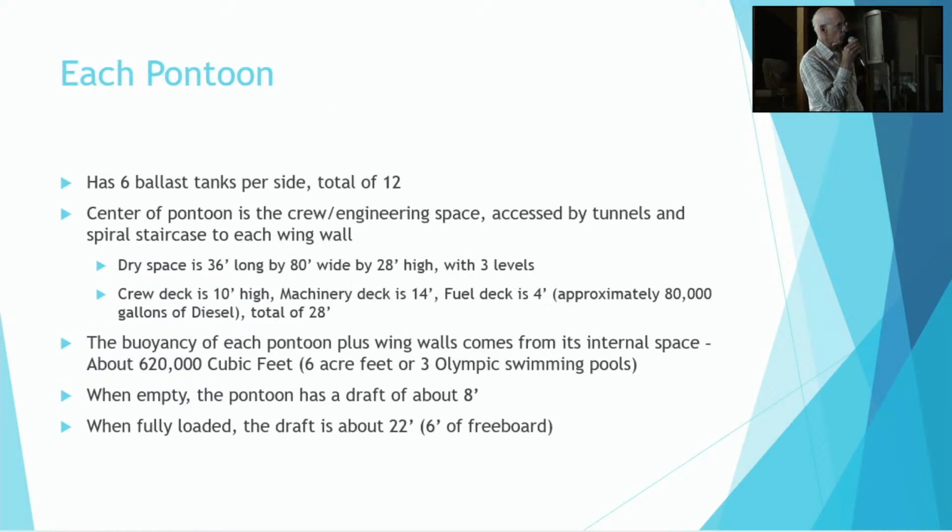There are a total of 12 ballast tanks in each pontoon. The center space we talked about, the key element here where you have the dry space, is 36 feet wide and 36 feet long, 80 feet wide. And it's got engineering, mechanical, and the crew and fuel below that. So, not too much in the technical stuff here, but it is a big thing. It takes about an hour to pump out, the equivalent of about 6 acre-feet or 3 Olympic-sized swimming pools, and that's in each section, times 10 sections.